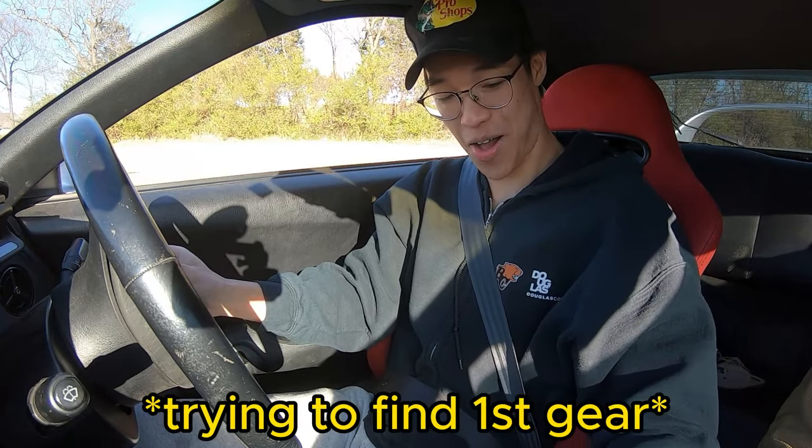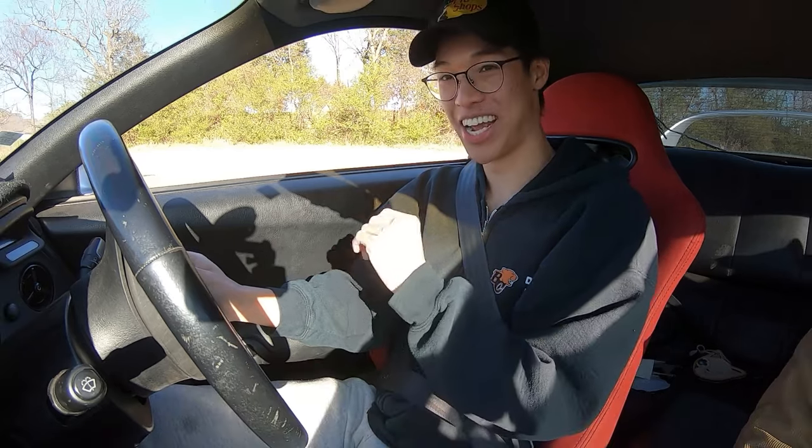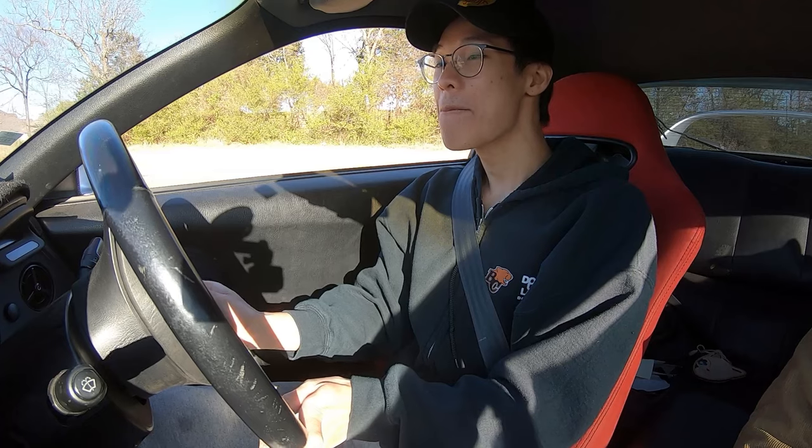Let's try again. First gear. Ooh. Oh my god. Okay, first gear. Is that first gear? That's first gear. Okay, first gear. Just want to make sure. Not too bad. I haven't stalled it yet.